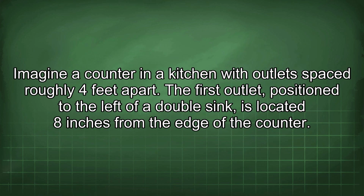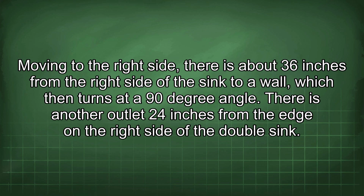Imagine a counter in a kitchen with outlets spaced roughly 4 feet apart. The first outlet, positioned to the left of a double sink, is located 8 inches from the edge of the counter. Moving to the right side, there is about 36 inches from the right side of the sink to the wall, which then turns at a 90-degree angle. There is another outlet 24 inches from the edge on the right side of the double sink.